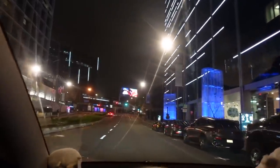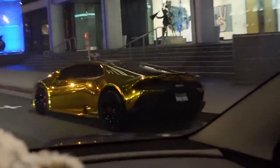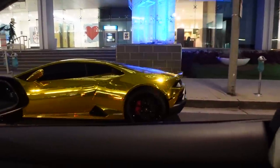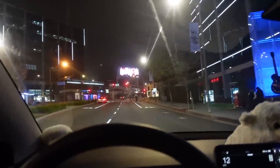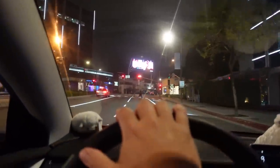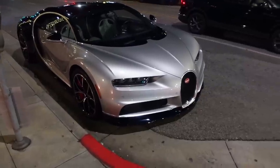Just when you thought the chrome phase was over, yes, sir. The CEO on the plate, go chrome, baby. Yes, giving off some proper 2012, 2013 vibes, Arab style, baby. You gotta love it, you gotta respect it. This one looks pretty nice, I like it. I like this one, yeah.